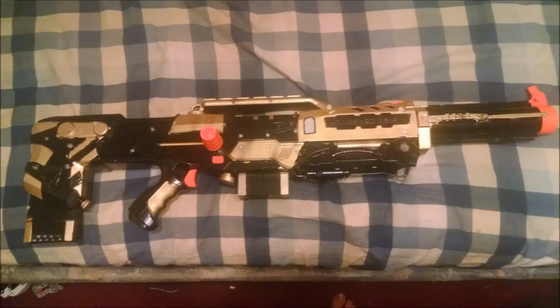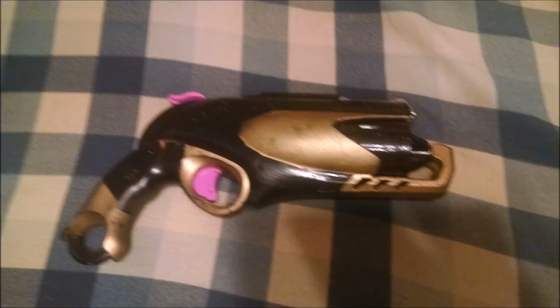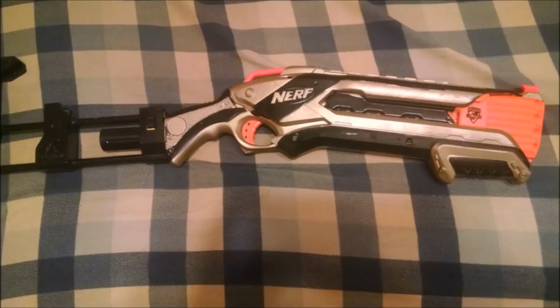Up next, we have a series of blasters created by Ralph. This long shot was apparently his first attempt at painting, and is an excellent job. He calls this Midas. He then created a pistol to match that he calls Icor, and then he has a tactical rough cut with a stock to round out the loadout, and I think they look fantastic together.